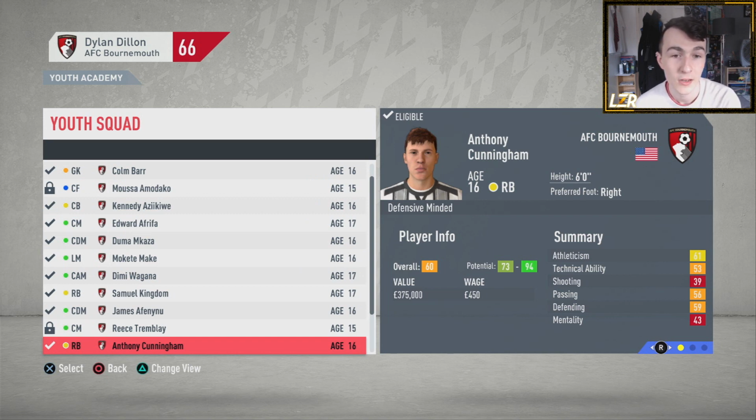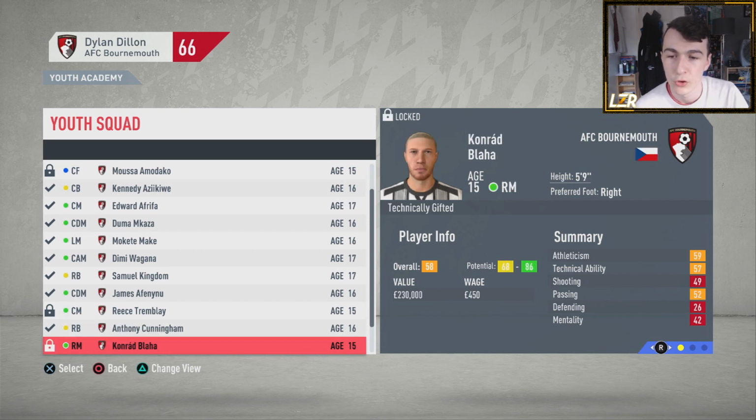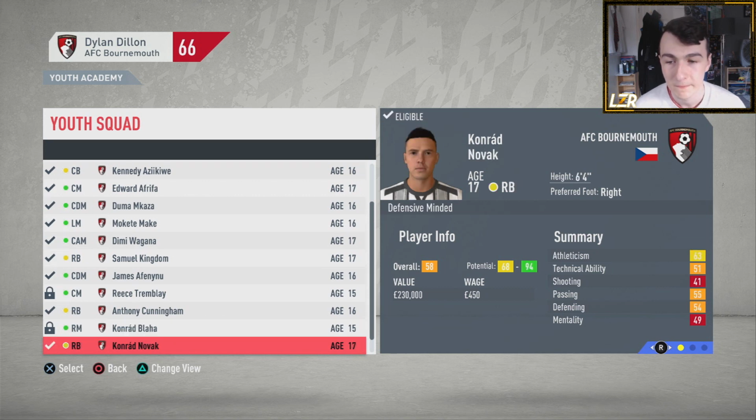Anthony Cunningham, overall of 60, with a potential of 73 to 94, and he's a right back. Konrad Blaha, I don't know if that's how you say his name, but he's also got a very, very weird face as well. His face looks too big for his head. He's an overall of 58, he's got a potential of 68 to 86, and he's a right mid.